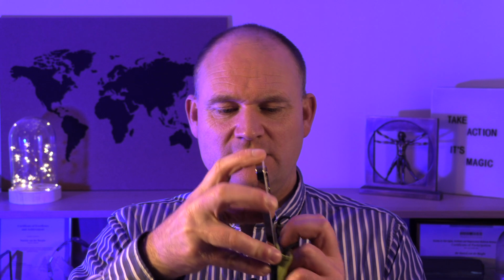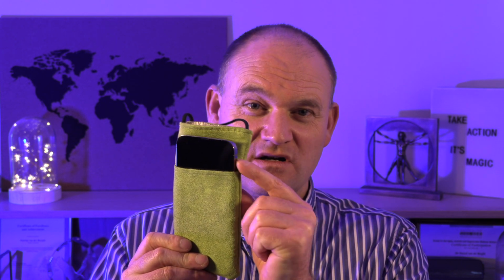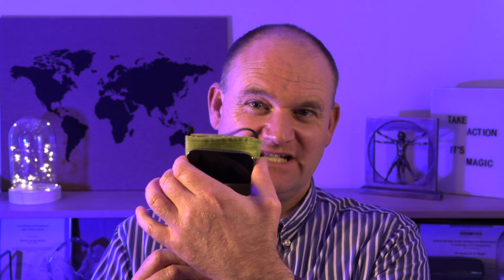All right, so if you've got the phone, stick it in the pouch, and this is a nice tight fit. This is a 13 Pro Max. It's in a large pouch, but there is no cover, no casing on this phone. It now fits in a large, nice and snug, but if you put any sort of case on it, you'll have to go bigger. Large will be too small.